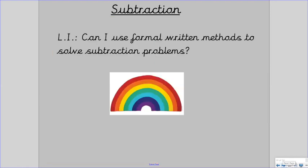Okay, so hopefully you're feeling much more confident today subtracting using formal written methods. Why not try out the Siri game at home with your parents? I bet they'd love it.